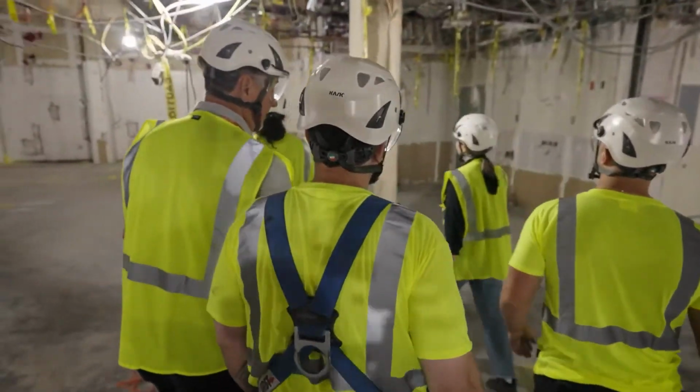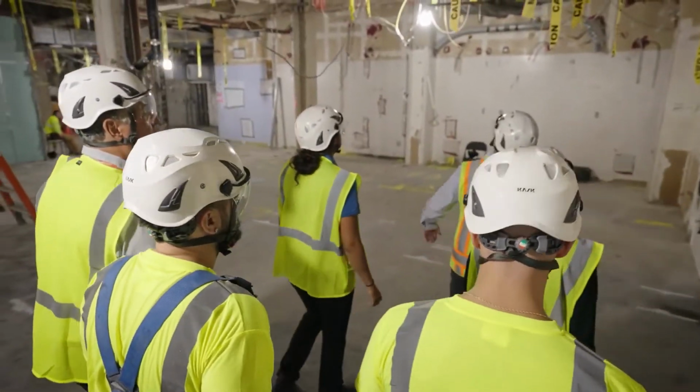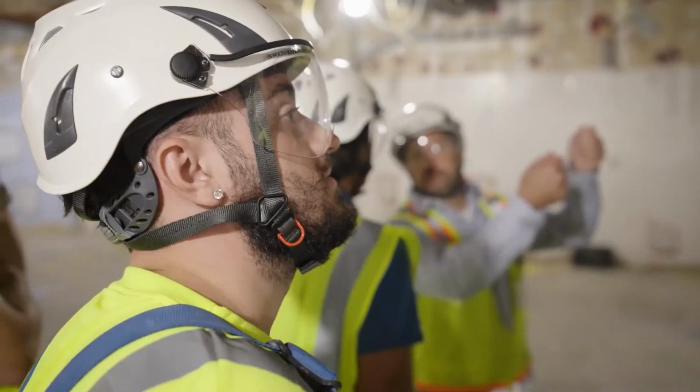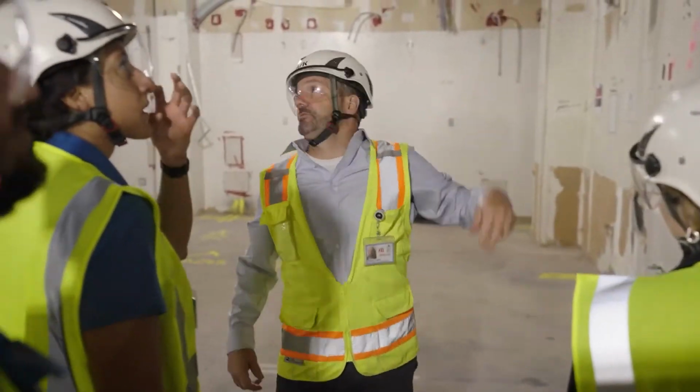Therefore, we must be able to rely on contractors to create and maintain a safe work environment. Remember, safety is everyone's responsibility, regardless of your role. With your help, we can ensure a safe and healthy environment for our patients to receive excellent care, while also protecting the health and well-being of staff, the public, and contractor personnel.